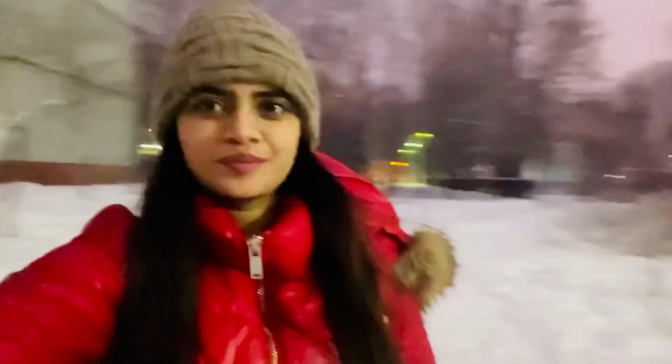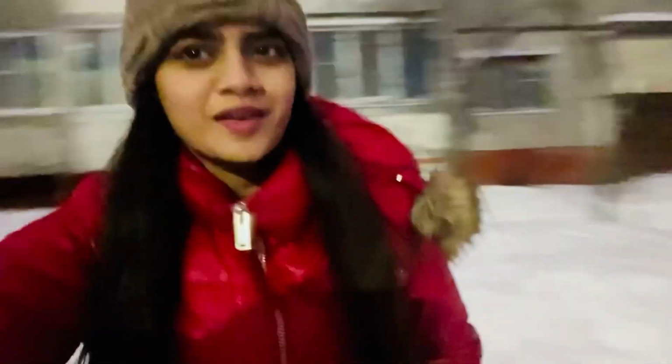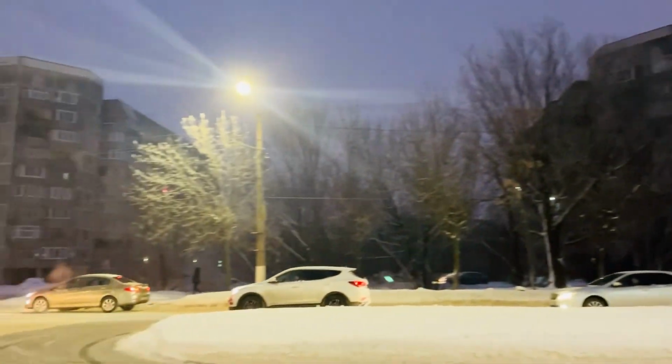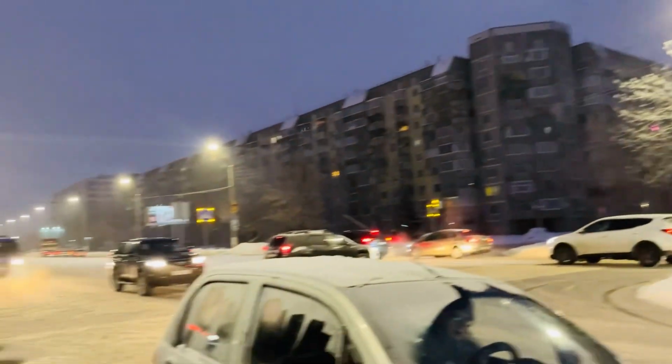Today I've got my classes in the university. Otherwise, mostly it's held in the hospitals. So we just got to the bus stop and we just missed our bus. So we'll have to wait another 15-20 minutes for the bus. It's minus 10 degrees Celsius currently. This is how my winter mornings look.